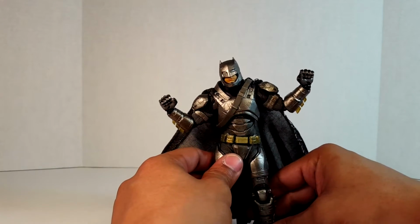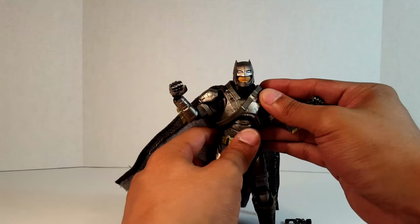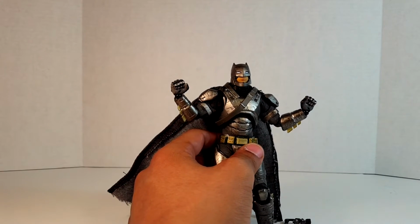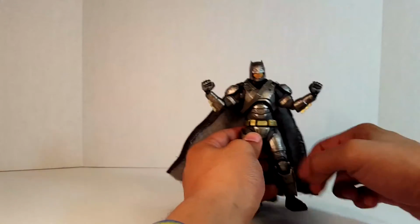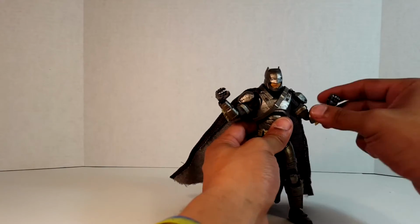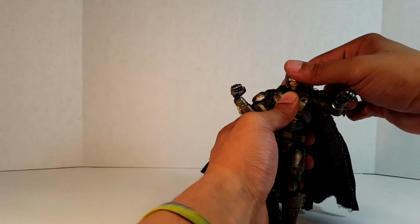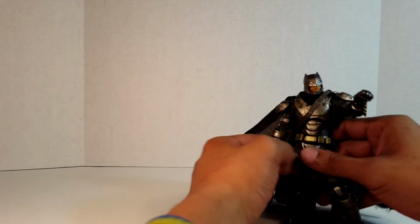Oh my gosh, I can't believe this Armored Batman figure is real. Now, the DC Collectibles Armored Batman has the light up eyes. It's a little bit bigger, but it's not easily posable. I really think, bang for your buck, this is going to be one of the best figures you can buy. I mean, posability, it's 10 out of 10. This Armored Batman is legit.